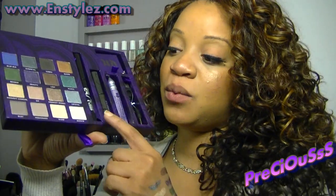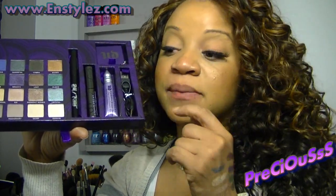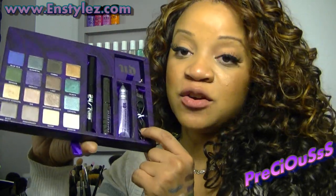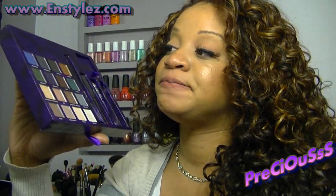Now, to me, the standout, in my opinion, of this whole palette was the 24/7 liquid eyeliner, because I do love this eyeliner. It's perfect. It's thin. It gives you a perfect, precise line, especially if you're doing like a wing or something. Perfect for that. Their famous mascara. Their famous primer potion in tube form this time. And you're also going to get a USB to hook up to your little mini speaker so you can play music. How neat is that?